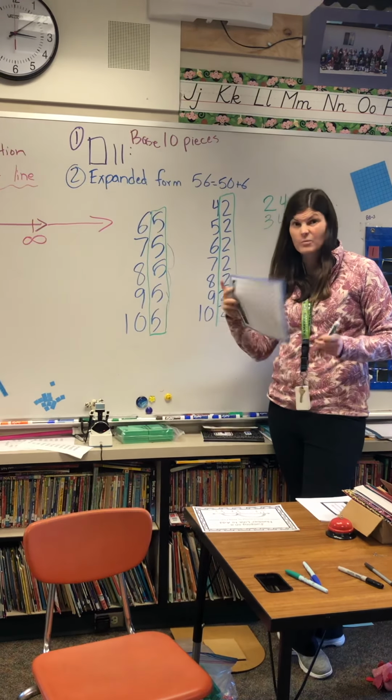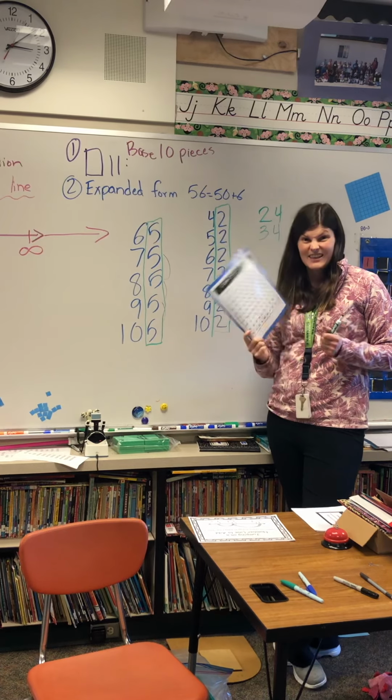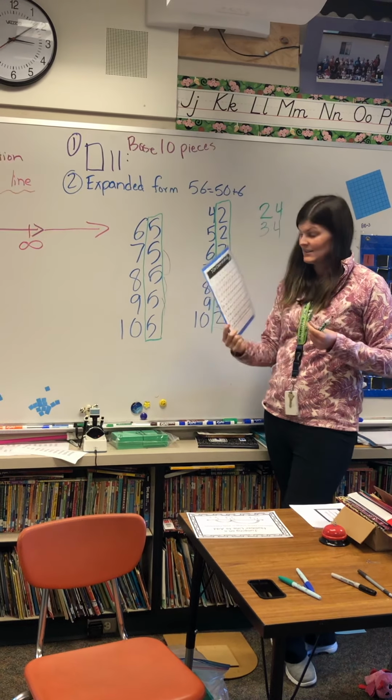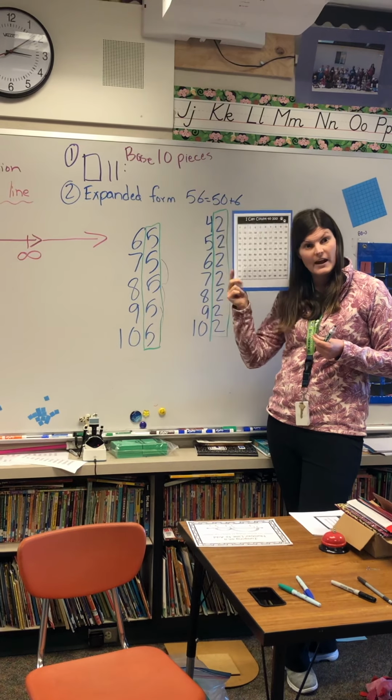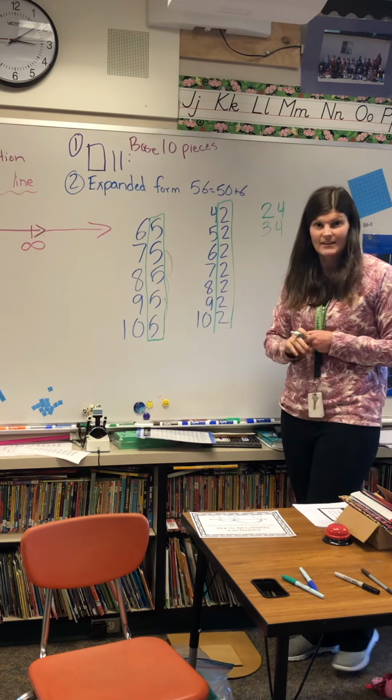If not, you need to practice that with your family, being able to add and subtract. You need to get out this hundreds chart, and you need to really make sure that you're getting this number chart in your brain. Because if you can't do this quickly, then you're going to need to practice this.